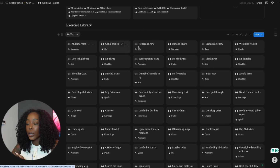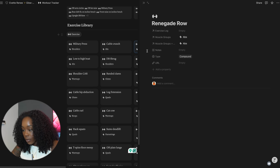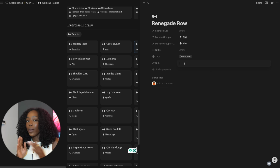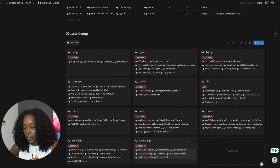Now here is where you will see all of the individual different exercises. Military press, what does that work out? Cable crunch, what does that work out? Renegade row, what does that work out? And then you can go in here and if you want to add a link to actually see how it's done, you could just add the URL here, find a video on TikTok or YouTube. So instead of scrolling, you already have it specifically demonstrated for you.